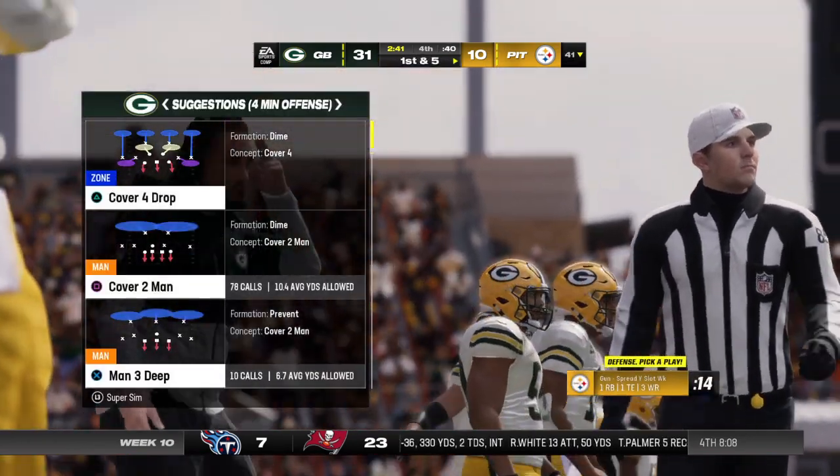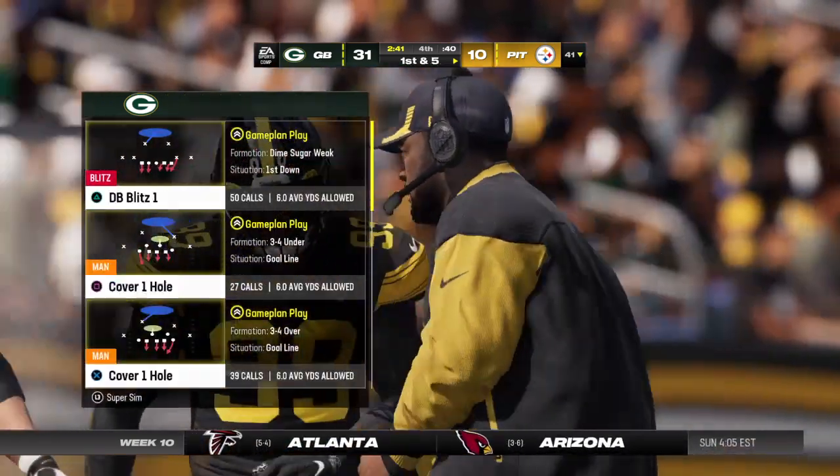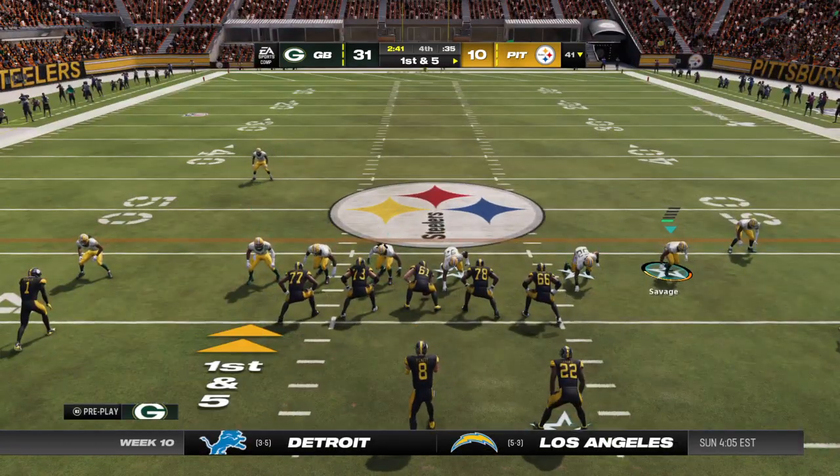Looked at each other right when he flinched. We knew that flag was coming. Yeah, offsides, easy call. Mark off the five and keep it moving. A boost here to start the drive. After the penalty, it's first and five.